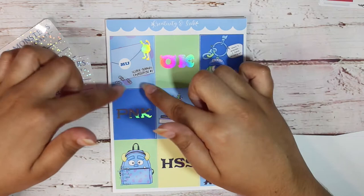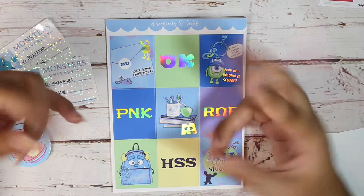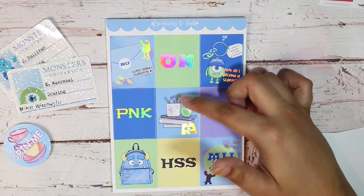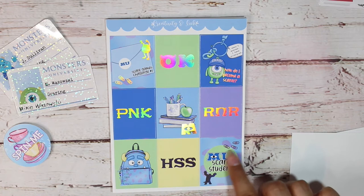and has little paper clips and Mike Wazowski, and then the four different, I guess, monster sororities, whatever it is, for the ones that were competing in the games. And you have a little Mike keychain that says how do I become a scarer, the little books, and a teacher cup and apple with the Monsters Inc. symbol, and then the Monsters University scare student with Sully and the paper clips, and then the Sully backpack, and I love this.